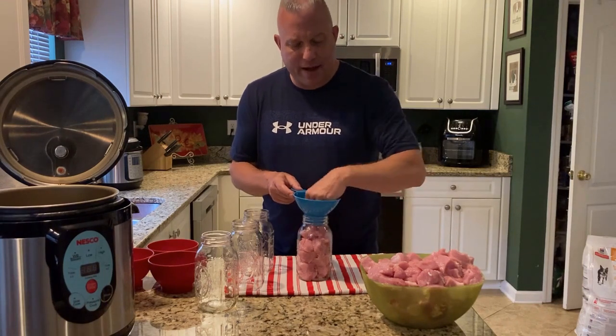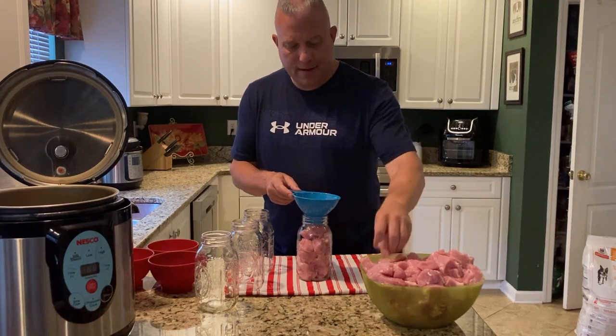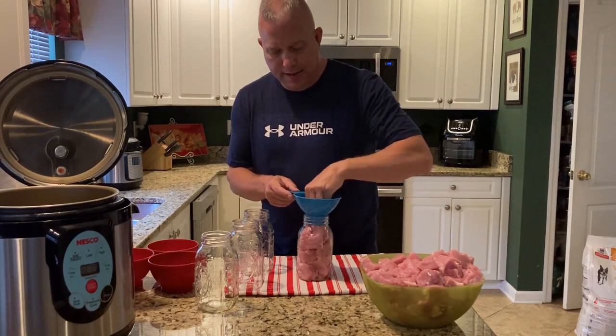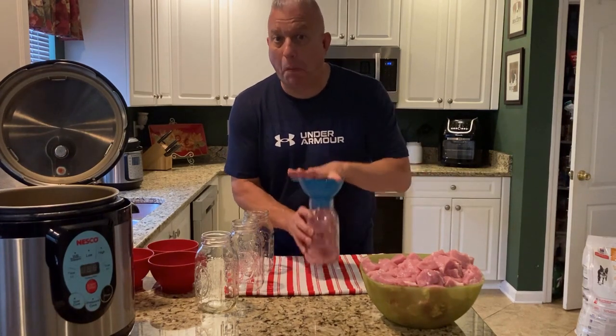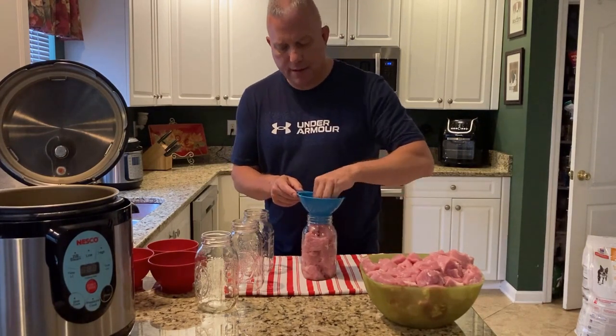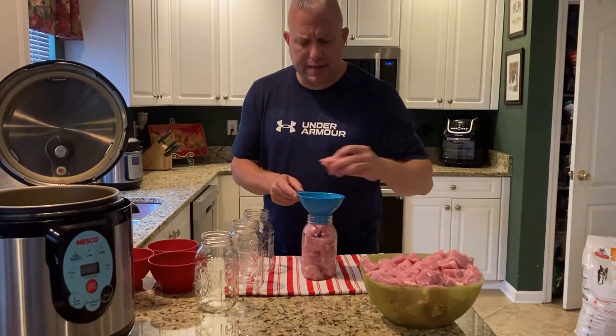So we just fill it up. We're going to leave about 1 inch of headspace. Okay. We're going to put this in here. We're going to, I guess you call it, tamper it down a little bit. I think that's what you call it. Correct me in the comments if I'm wrong. I think that's called tampering.